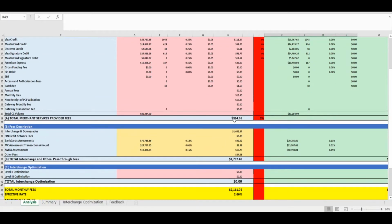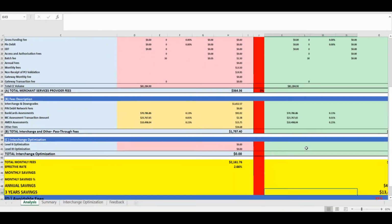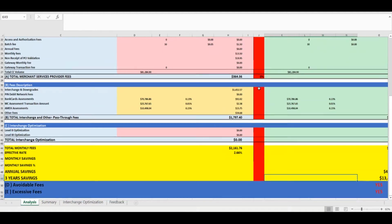And you're going to come up with a rate that's most likely less than $364.36 per month. So you're going to be able to show that. The pass-through fees are always the same. There's really not too much you could do about it. But this is where you're really going to be working. So if you could save them $100 a month, you're going to be able to put it in.